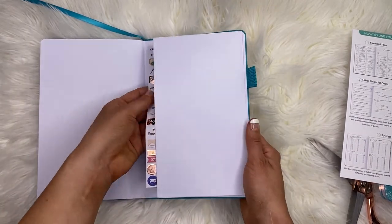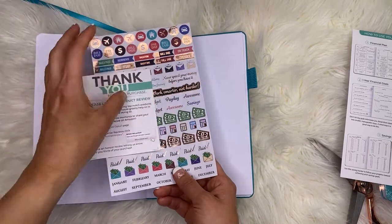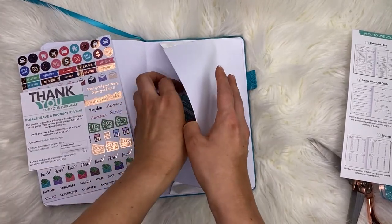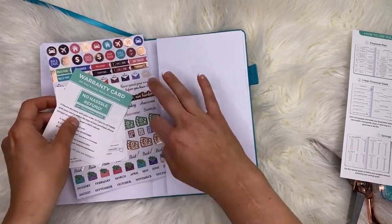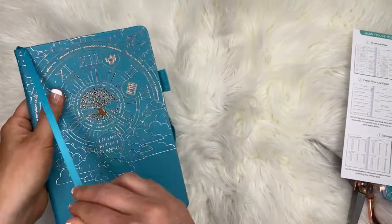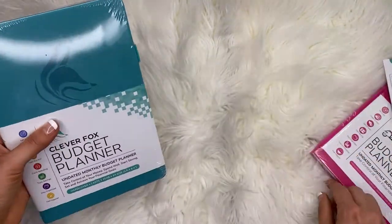Oh, and you get some stickers. You get some finance stickers and you get a thank you and please leave us a review. Oh wait, I think this might be a coupon. I cannot get it out. Why can I never get things separated from this planner? Okay, nope, just says no hassle refund. So that's it. And you got a pencil holder, you got a teal bookmark, you have some nice rose gold on the front. So let's take a look at our next one, which is the Clever Fox.